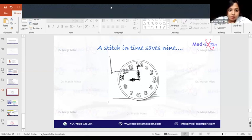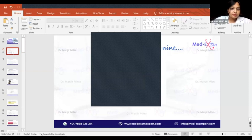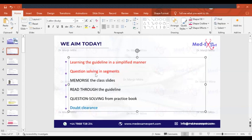There's a question about, ma'am, if we just go through the slides, are we good to go for the exam? Then I'll move you all to my very first slide. What I consider ideal is learning the guideline in a simplified manner. I think we have simplified things, and this presentation covers everything which has come in the exams, which might come in the exams. Question solving in segments, that we have also covered today. So memorize the class slides. That is non-negotiable.